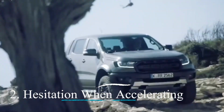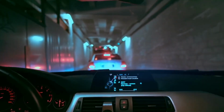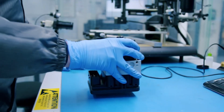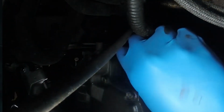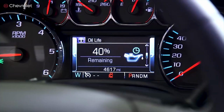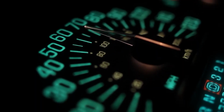2. Hesitation when accelerating. A vehicle that stutters or hesitates upon acceleration may be suffering from a speed sensor issue. While this symptom can also be indicative of other maladies, its presence warrants a thorough examination of the speed sensor's integrity. 3. Difficulty overtaking. A faulty speed sensor can impair the ECU's ability to regulate fuel injection, leading to a noticeable loss of power. This deficiency becomes starkly apparent when attempting to overtake, where the vehicle fails to deliver the necessary burst of speed.